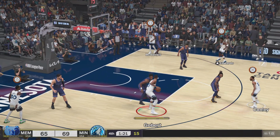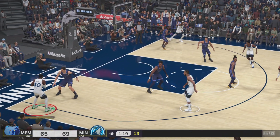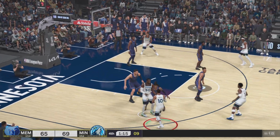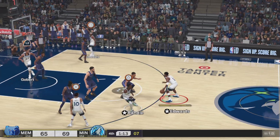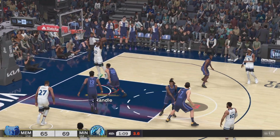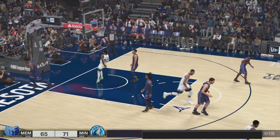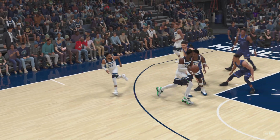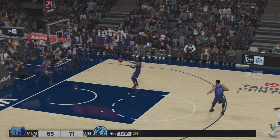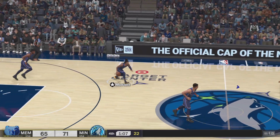Conley passes to Gobert. Randall with it. Looking out, Aldama. Pass to Conley. 6 to shoot. Here's Randall. And it's Randall with the jam. You want Randall with the ball in his hands towards the end of these games. Prime example right there. Grizzlies trail by 6.